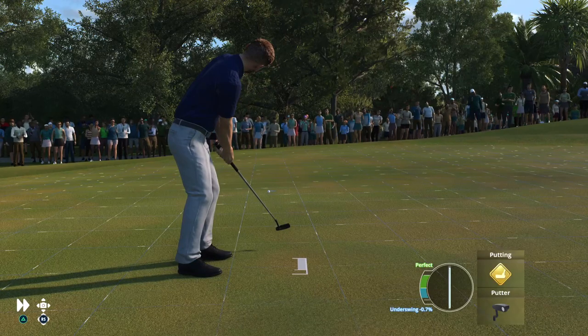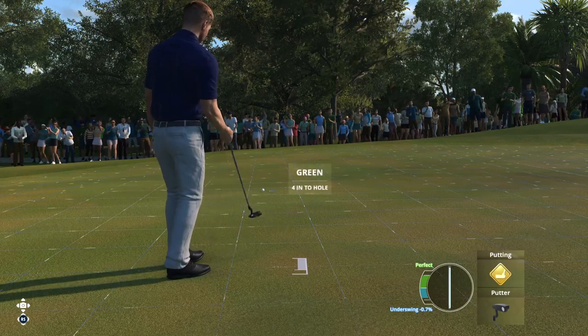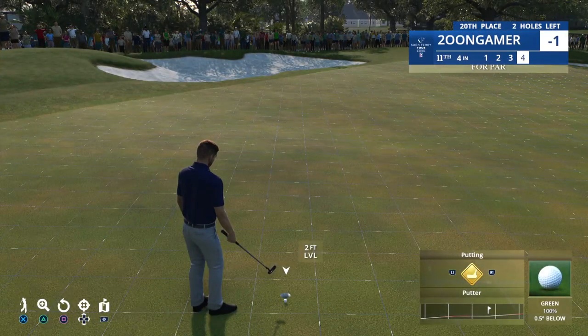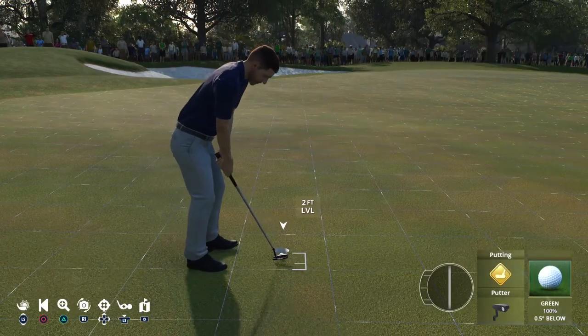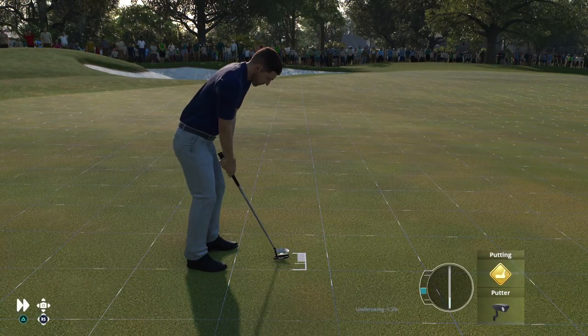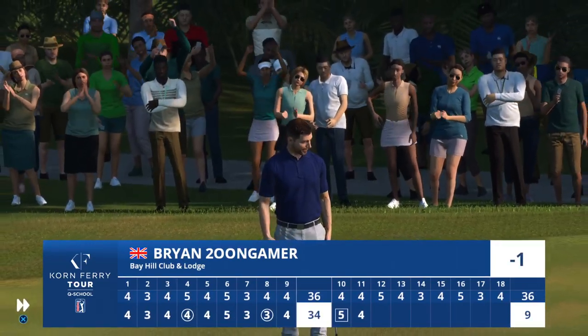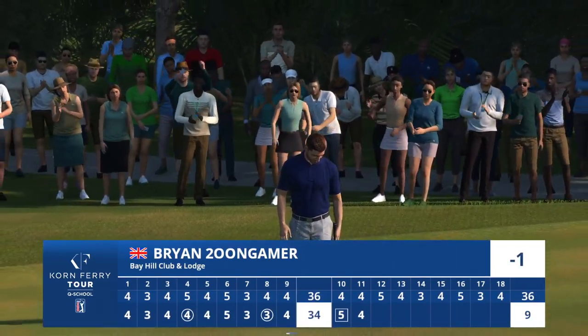Turn a little bit. Oh, I didn't get enough power. Just another couple of turns, friend. A little bit further right or a little bit more power would have been spot on. So then, rushed in for par here at 11. And he'll remain right where he is.